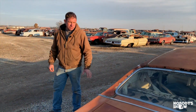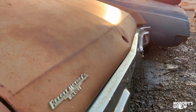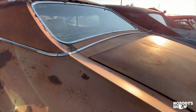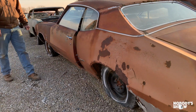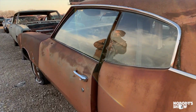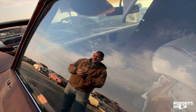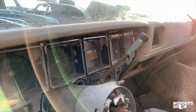Swinging around to the end of this row, we've got a 71 Buick GS 350. This car is an actual GS. Once again, it's rough, but it's a Grand Sport. There's not a lot of them left, so we definitely want to keep saving these things. This car is a lot rustier than a lot of them, but we definitely don't want to throw them away. We want to keep them out of the shredder.